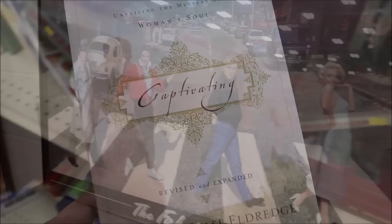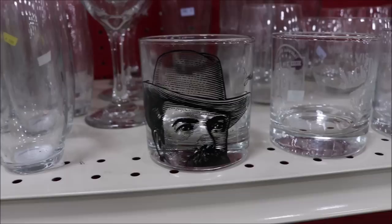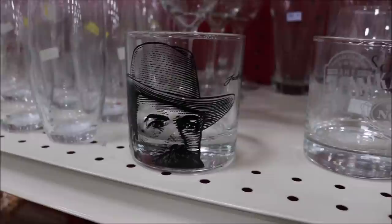Is that John Wilkes Booth? Why would you want that on your... Oh no, it's Jack Daniels. I was gonna say, never mind. I paid over $20 for a pair of earrings that look just like this. I think I'm gonna grab these. Should I? You know, if I was Jack Daniels and I was putting my face on glasses, I would definitely have changed my look.